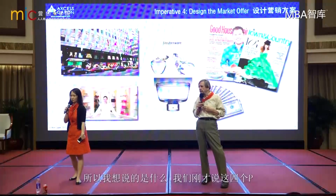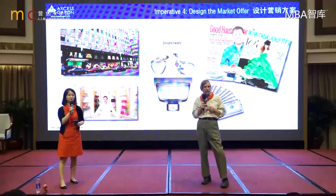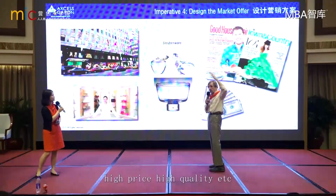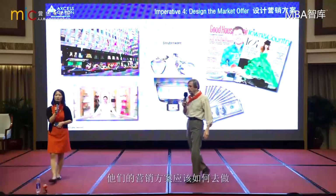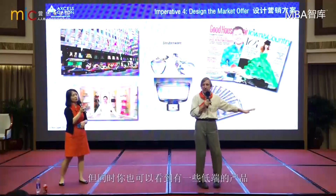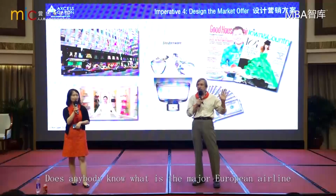So what I want to say is that the 4 Ps must be fully integrated in practice. This is an example of a product at the high end, a high price, high quality, and so on. It shows how the marketing plan for a high-end product should be done. But you can also have a product or service at the other end, where the price is low.